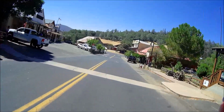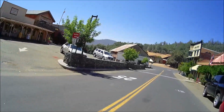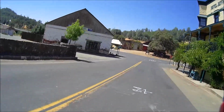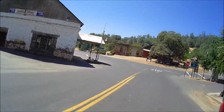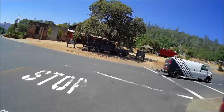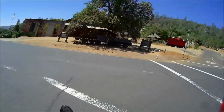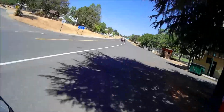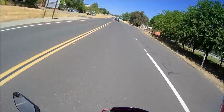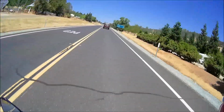Still a few cowboys around here. Quite a few. That's some old stuff right there. Whistling Billy, Coulterville. How about that? I never get tired of coming up to these old mining towns. Okay. I'll see you guys at the fish hatchery.